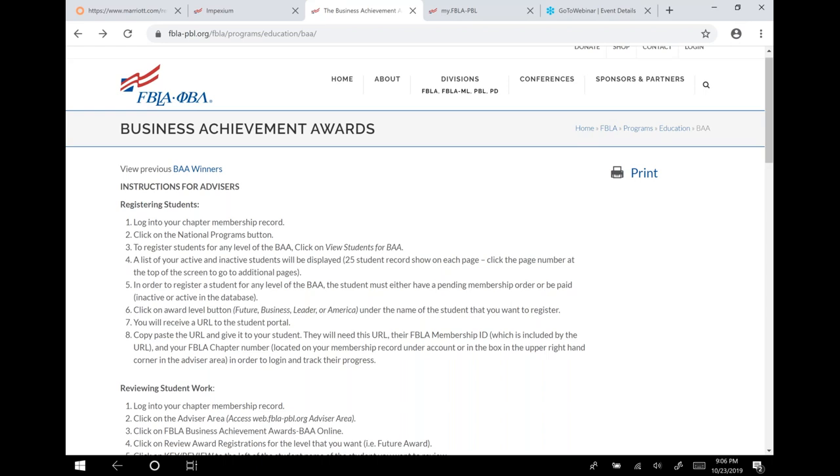Now, the one thing you do have to remember is these students must have membership orders, meaning they either have to be paid or they have to have a pending membership order. And I'll show you what I mean with that, too. So you click on the award level button, and then you register the student. Once you do that, you're going to get a URL to the student portal, which you're going to copy and give to your student. And again, I'm going to go through this with you.